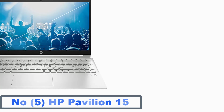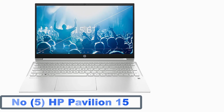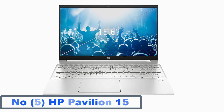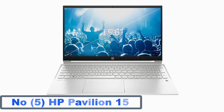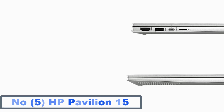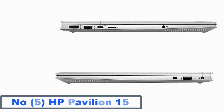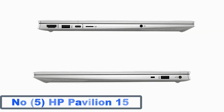Processor: 11th generation Intel Core i7-1165G7. Graphics: Intel Iris Xe graphics. Memory: 16 GB DDR4 3200 SDRAM, 2x8 GB. Storage: 512 GB PCIe NVMe M.2 SSD.